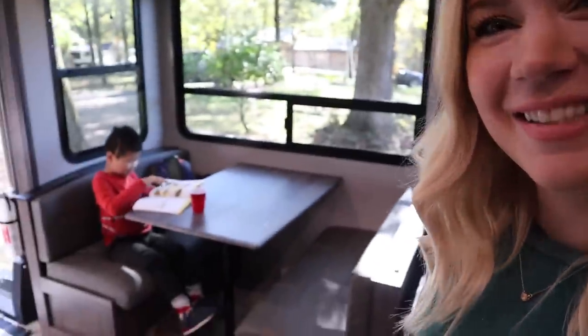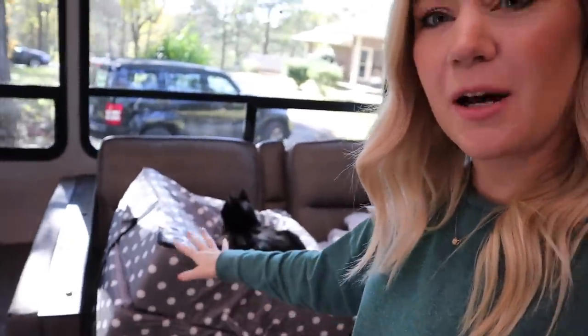But we didn't want an inflatable bed that would be constantly losing air and that kind of thing. So we found this one that folds up and it's foam and it has a bumper all the way around. And he's been sleeping great on it. Let me show you how this thing works.